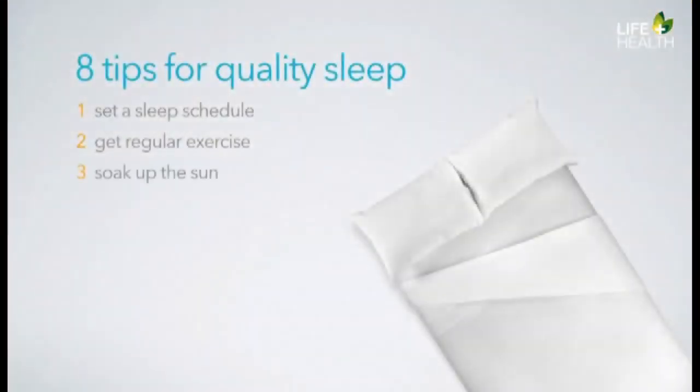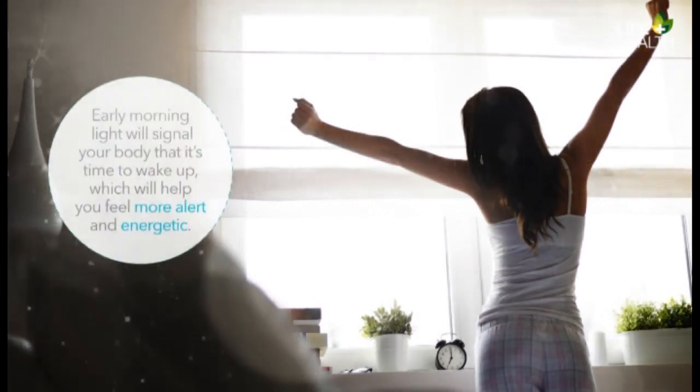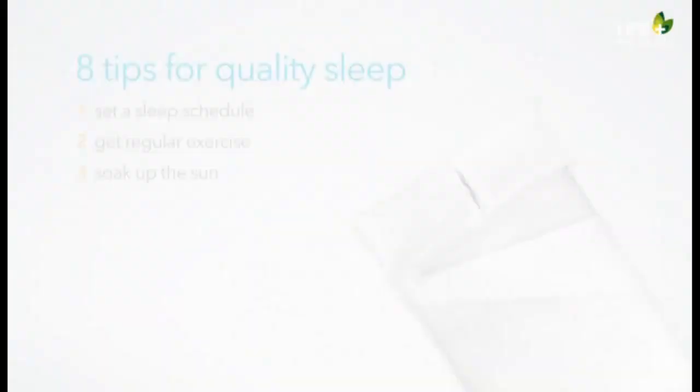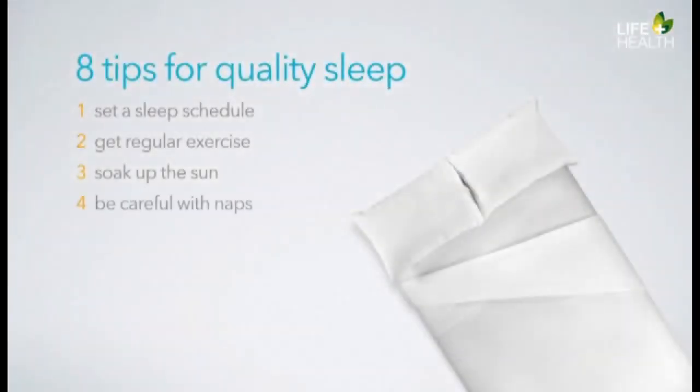Third, soak up the sun. Getting bright light, especially early in the morning, is very beneficial to your circadian rhythm. Early morning light will signal your body that it's time to wake up, which will help you feel more alert and energetic. 16 hours later, your circadian rhythm will be right on track to remind you it's time to go to sleep. Fourth, be careful with naps.